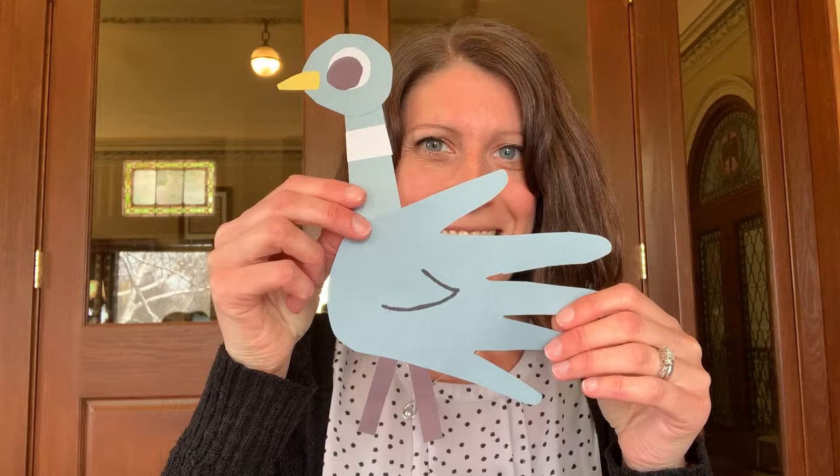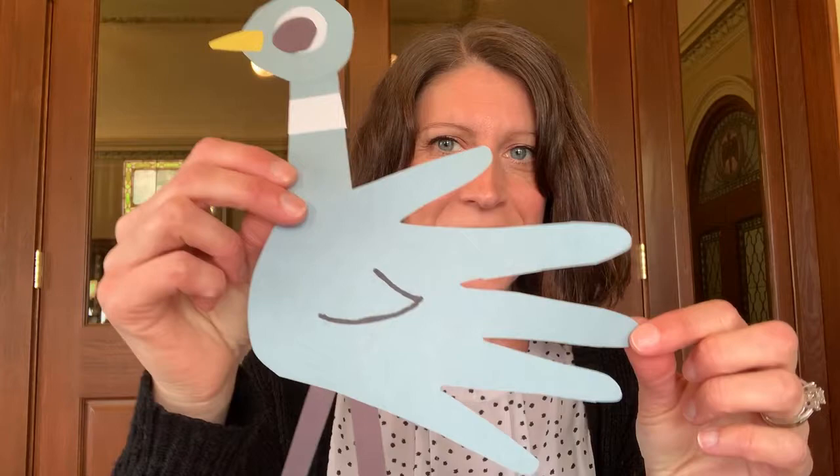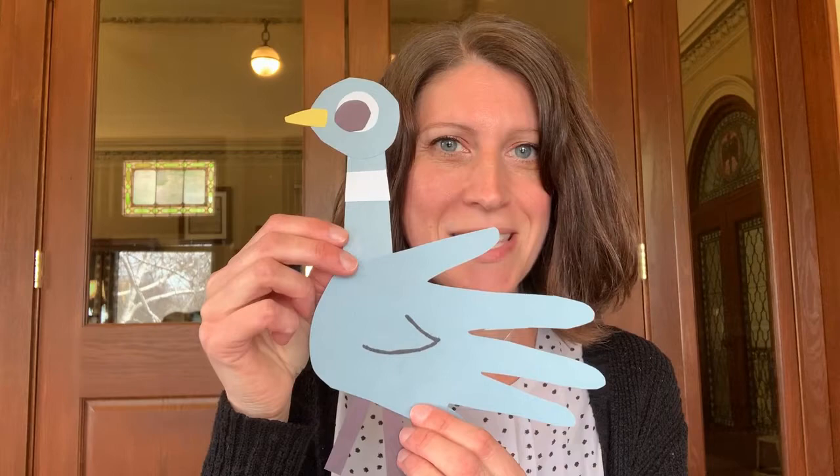So before we get into the project, I want to show you what we're going to be making. So today we are making the pigeon. And this pigeon is special because his body, can you tell what it's made out of? His body is a handprint. So we are making handprint pigeons today. So I'm gonna get set up with our materials and we'll get started.